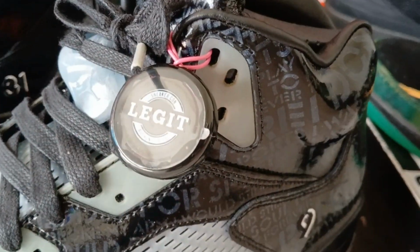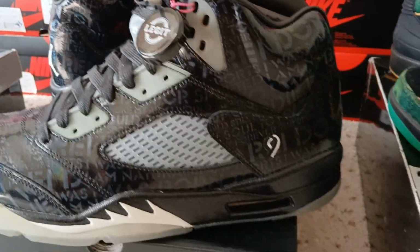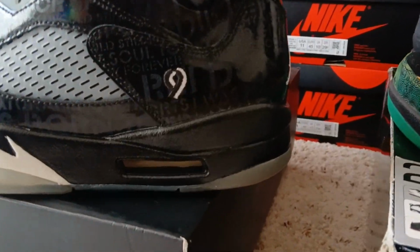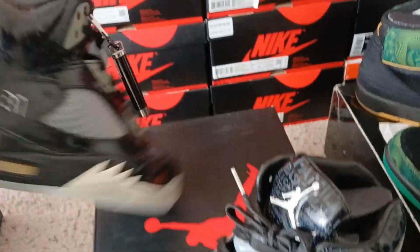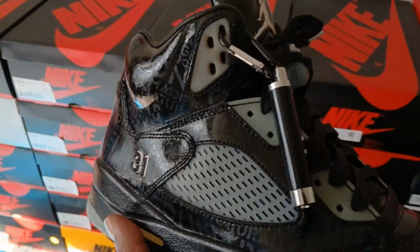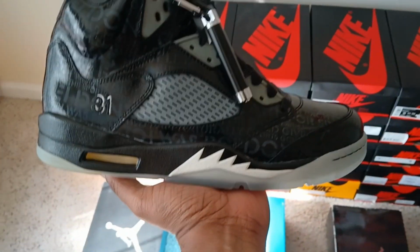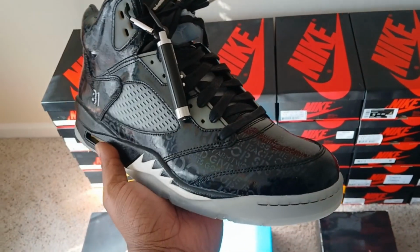And of course, I got this one authenticated as well. But you can tell by that rainbow. That's how you know authentic DB5s. And it's just, this shoe is so beautiful. And I went ahead and grabbed the black light just so we can get a better look at this shoe. This sneaker is extremely, extremely dope to me.